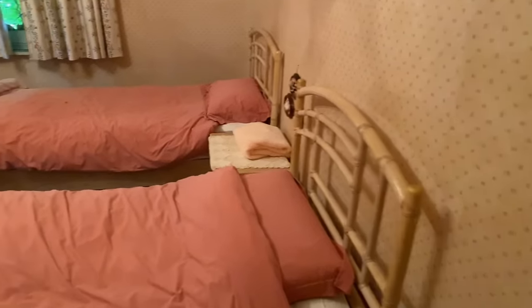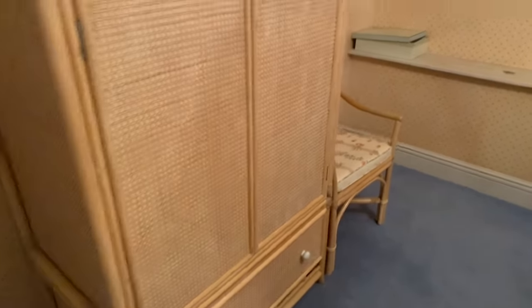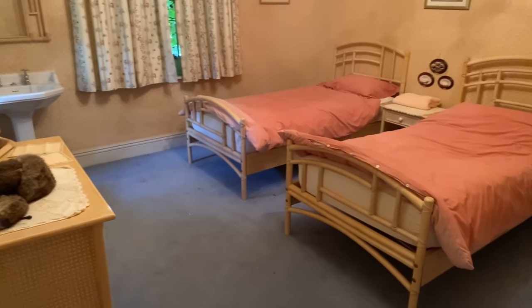Look, this is bamboo. In fact, the beds are bamboo as well. And the chest of drawers. You know, everything is bamboo in here. That's really, really nice. I like that. Again, apart from the odd bit of water damage that you can see up in the corner, take a look at this room. It is absolutely immaculate.